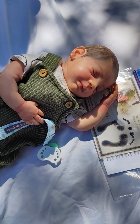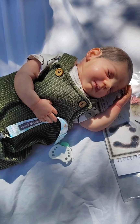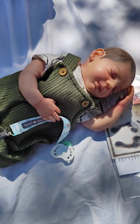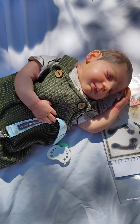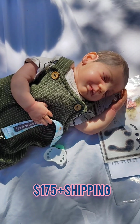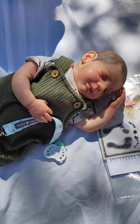And we brought the babies that are for sale outside. We're on the trampoline actually. We spread out this giant white sheet blanket and we laid the babies that are for sale out so everybody can see on a sunny day, true colors. For the babies that are for sale, they are $175 plus shipping.